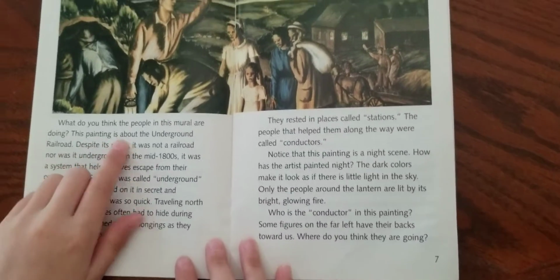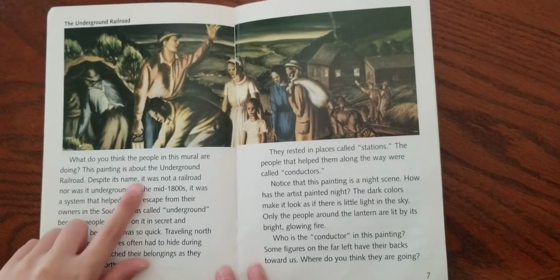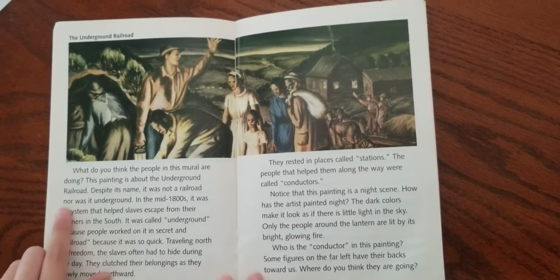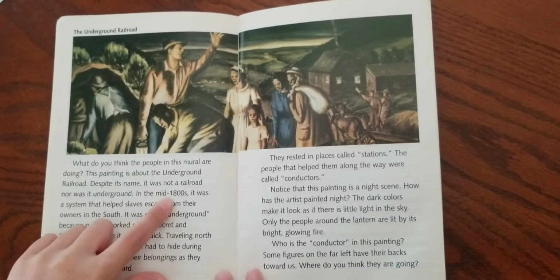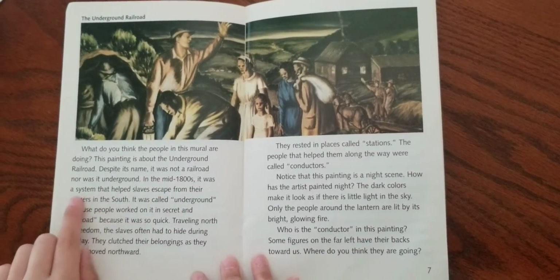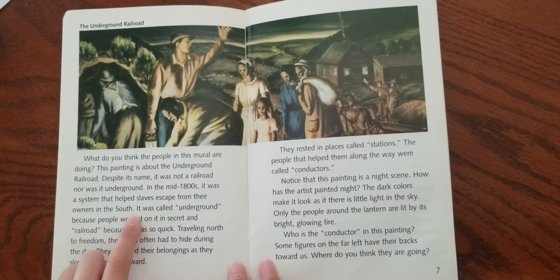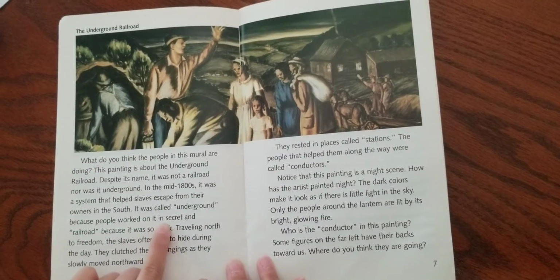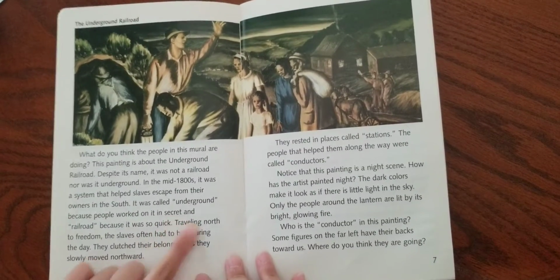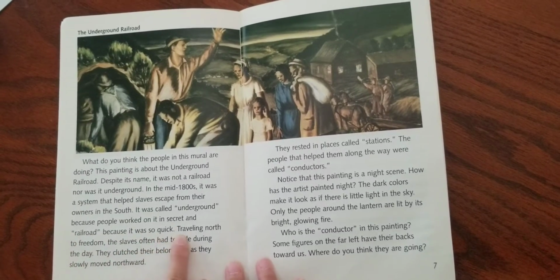This painting is about the Underground Railroad. Despite its name, it was not a railroad, nor was it underground. In the mid-1800s, it was a system that helped slaves escape from their owners in the South. It was called underground because people worked on it in secret and railroad because it was so quick.